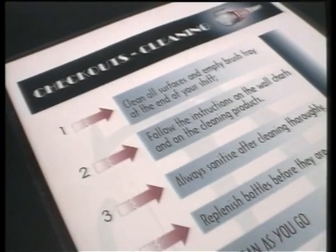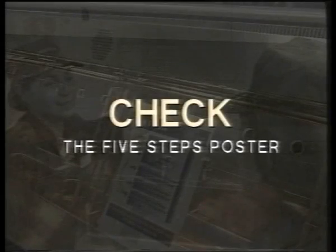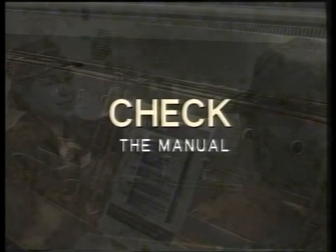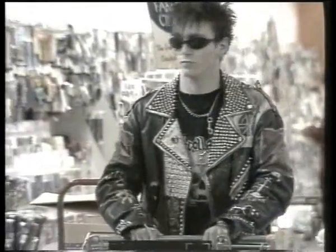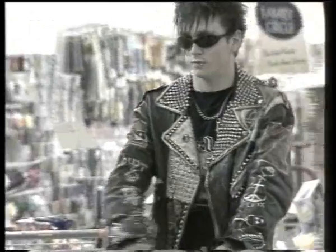If you are in any doubt, there are 3 things that you should do. 1. Check the 5 steps poster. 2. Ask your supervisor. Or 3. Check the manual. And that way, we'll live up to our customers' expectations and the 5 steps policy.